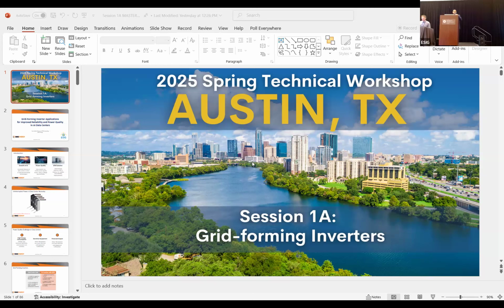Good morning, everybody. It's a pleasure to be here presenting to you. So today I will be deviating away from the simulation results and plots, and I will dive more into how ISOs are looking at GFM, or at least how the ISO is looking at the GFM.